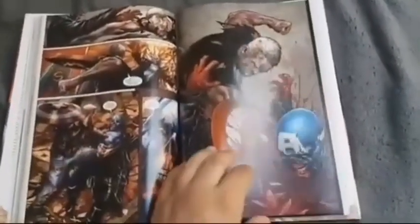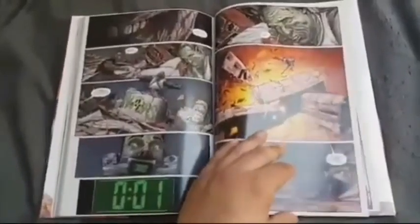And yeah, it's just awesome. He's wearing Bucky's Captain America uniform there as well. Artwork's absolutely stunning all the way through. It's a very good story, and I would highly recommend it to anyone.